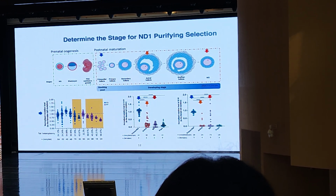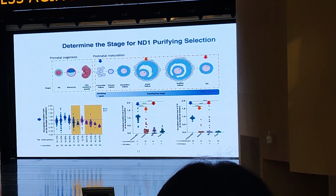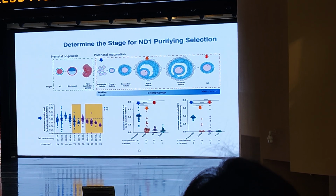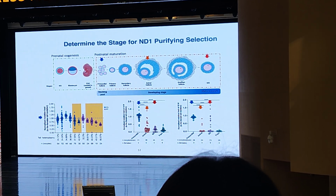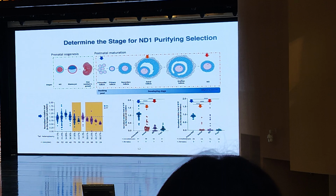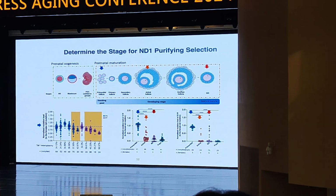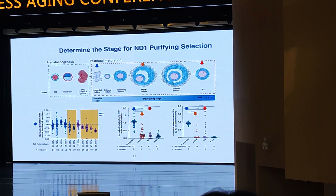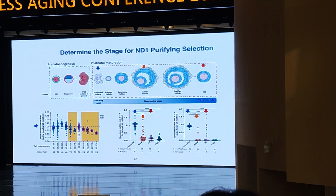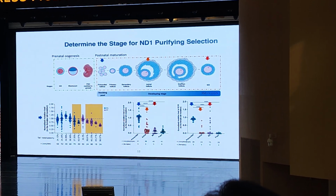Here we would like to see that for the early oocyte, we didn't see the selection happen. But for the antral oocyte, which is a later stage very close to maturation completion, we see the strong purifying selection already finished, very close to the N2 and the mutant oocyte we detected before. That means this selection stage is between the primordial follicle and antral follicles.